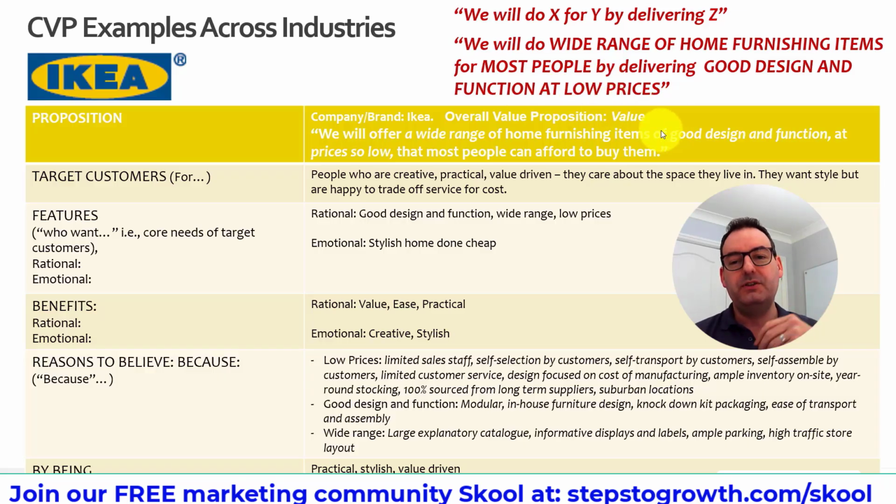So their value proposition, moving on from the sentence to make it more palatable and executable, is: we will offer a wide range of home furnishing items of good design and function at prices so low that most people can afford to buy them. That is their CVP. I think it's a great one, and it has really worked. If you Google the story of IKEA and their growth and their expansion globally, it's a huge success story. But they had this dialed in right from the start.